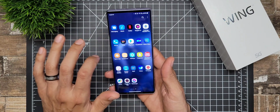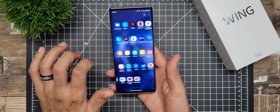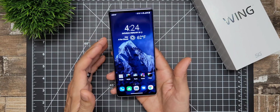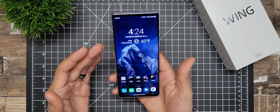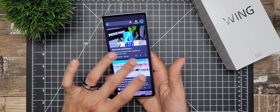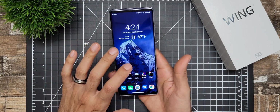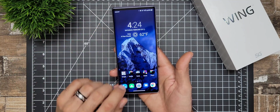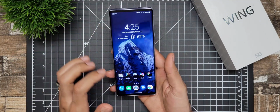So software, LG is not the best on there, and it does not look like we're going to be getting any more software updates. By what I hear, we might, but I think they might not be pushing out updates. I'm not sure. You guys might want to check that out. But as far as improvements on the UI, I don't think LG is going to be making any more improvements.